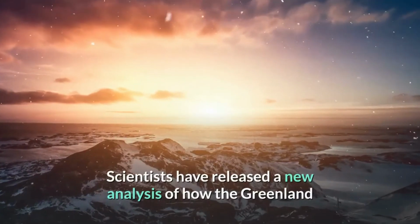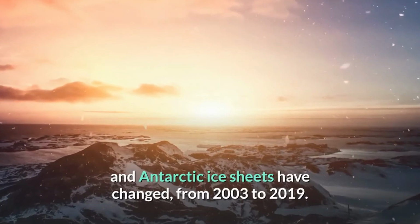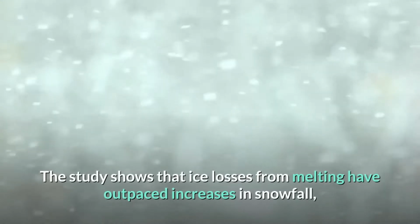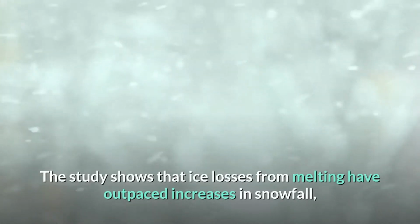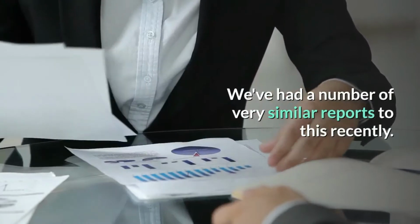Scientists have released a new analysis of how the Greenland and Antarctic ice sheets have changed, from 2003 to 2019. The study shows that ice losses from melting have outpaced increases in snowfall, resulting in a 14 mm rise in global sea levels over the period. We've had a number of very similar reports to this recently.